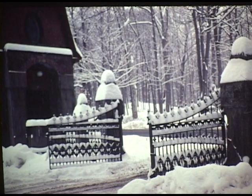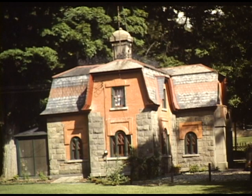Here they are, covered with snow. I always think God has a way of covering up man's dirt and iniquities by putting that wonderful white coating on it. Now, this is how the gatehouse looked years ago. There's a big addition been put on where the screened-in porch is on the back. It's complemented the house very nicely.